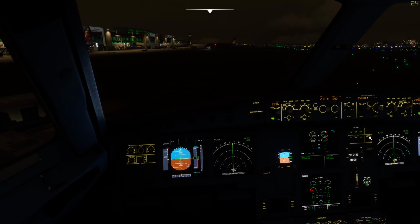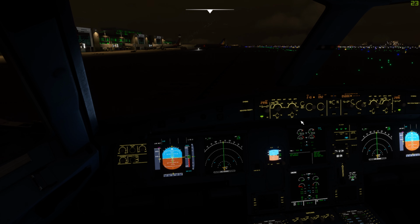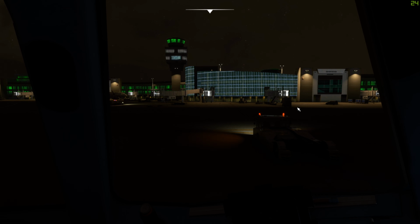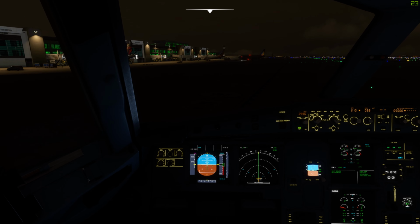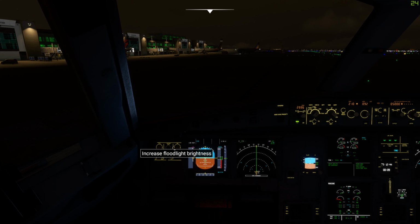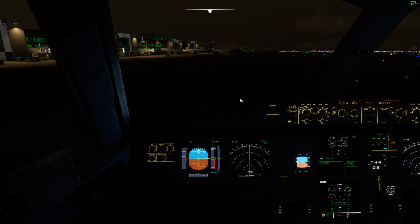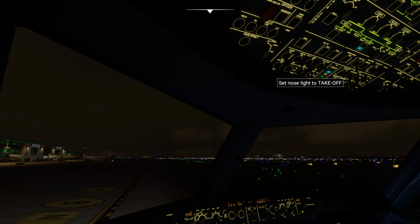Miami Ground, good evening, American 2069, we have information Bravo, IFR to New Orleans. American 2069, Miami Ground, good evening. You're cleared to the Kilo Mike Sierra Yankee Airport via the Winkle departure, then as filed. Maintain 5,000. Expect flight level 360 10 minutes after departure. Departure frequency is 124.85. Squawk is 1402.